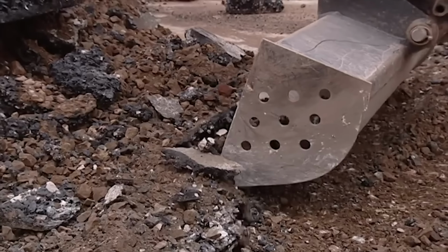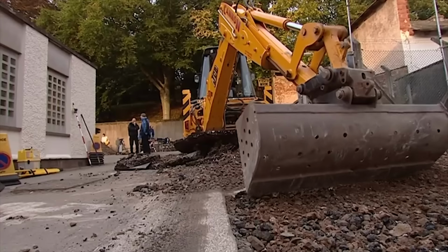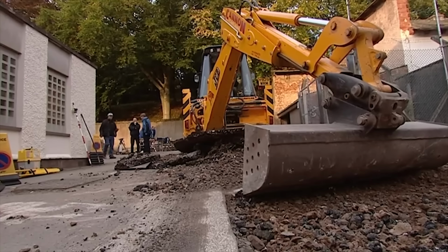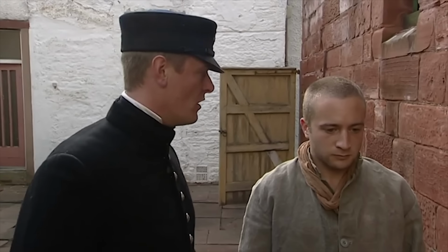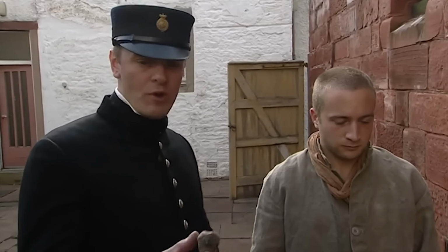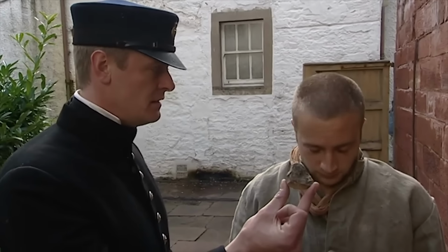It's going to be a challenge to remove all the tarmac and rubble in the time we've got left, but at least we do have modern, groundbreaking machinery. Unlike Jim. Your task for the next 2 hours is to break these rocks. Every rock you break, you will be no bigger than that. Understand?